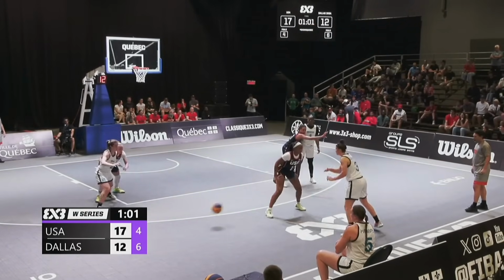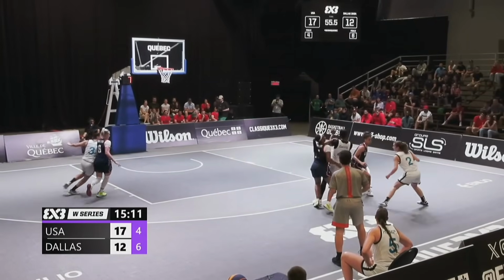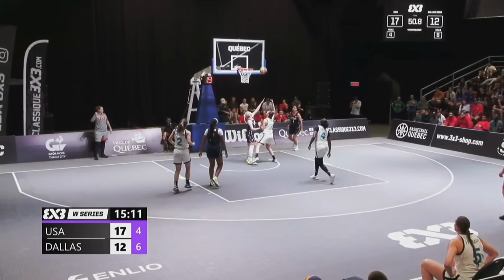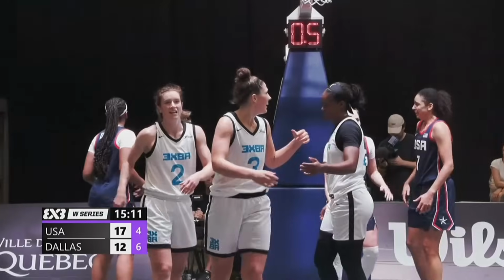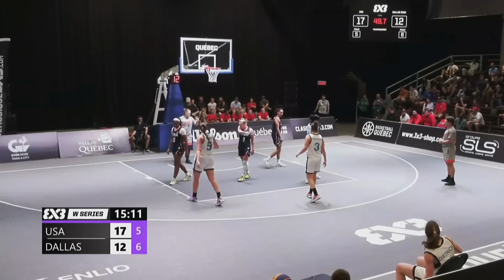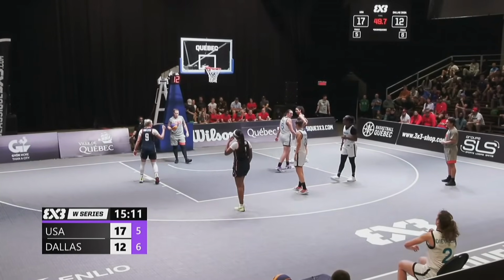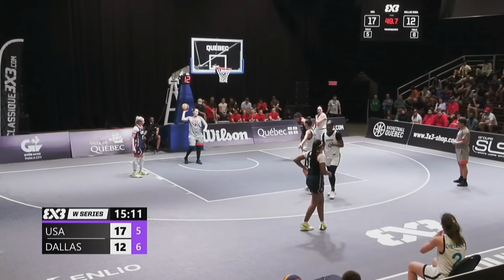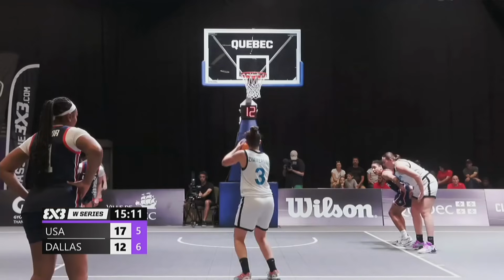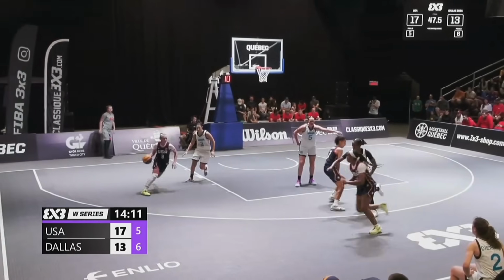Dallas needs an extra push to figure out if they can keep going against USA. Zimmerman called for the and one. Is going to head to the free throw line to put points on the board with the clock stopped. We're at 49.7 on the game clock. Gets it to go. USA with the ball.